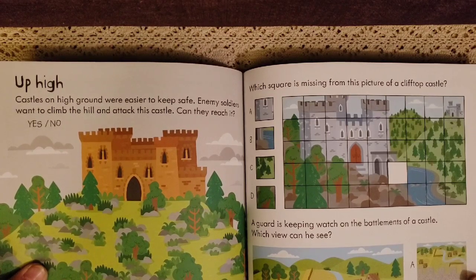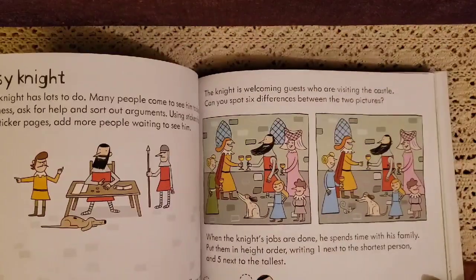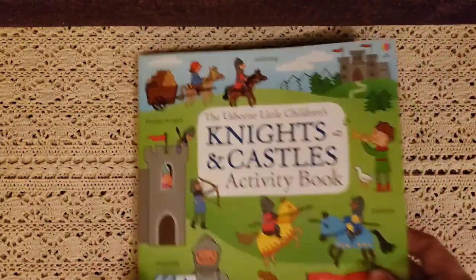Enemy soldiers want to climb the hill and attack the castles. Can they reach it? And it gives you questions to ask, so critical thinking. So I just thought this was a really cool, fun book for Mason. He will really enjoy it. So we are going to do that.